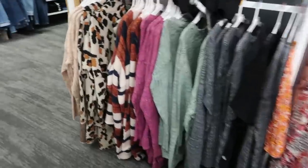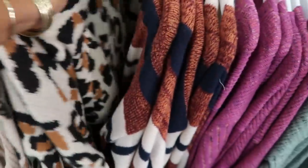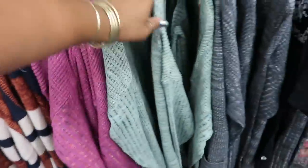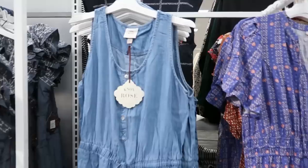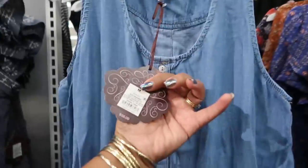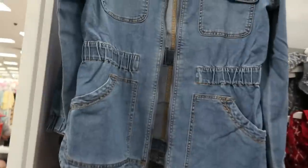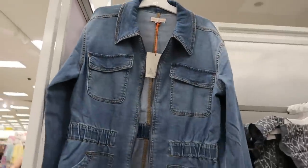Oh, there's some more of them sweaters. There's the one I picked up right there. That's Knox Rose. It was 45. You got this one. Gray. I like this little jumpsuit right here. 35, little denim jumpsuit. And this jacket is 40. That's also Knox Rose.